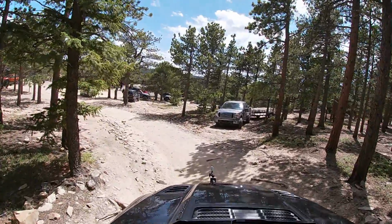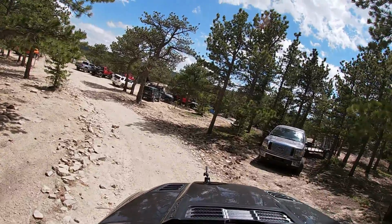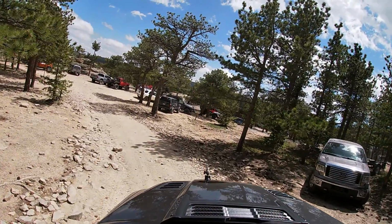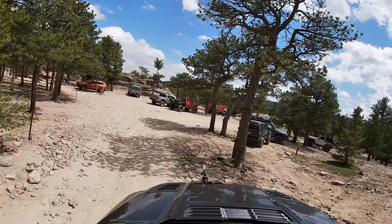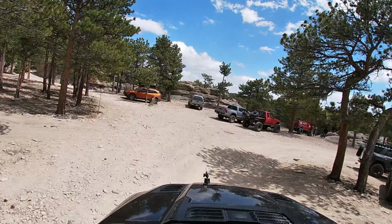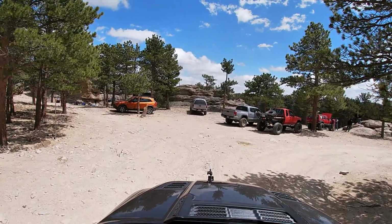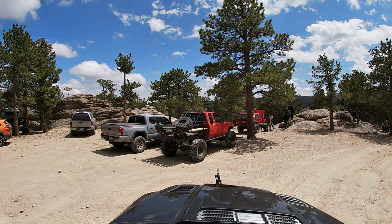I'm glad we got the air all the way up because we cleared all those rocks. Some of those, I thought we were going to be close. Oh yeah, I can remember these trails. And this is just a loop, right? Yeah, I don't know how far up.